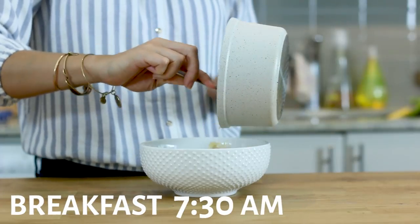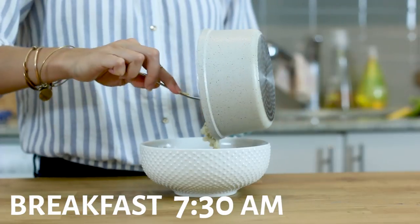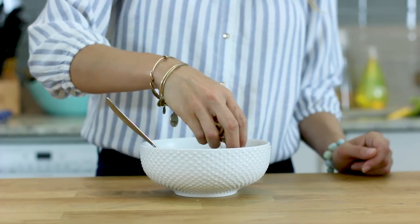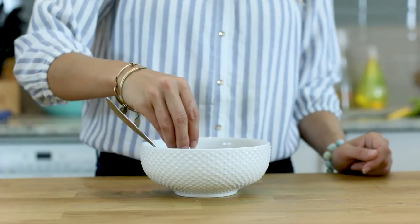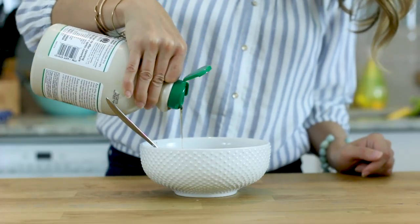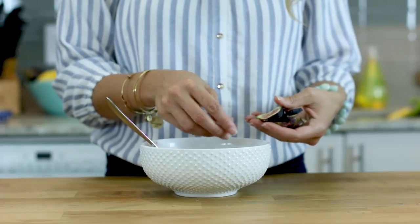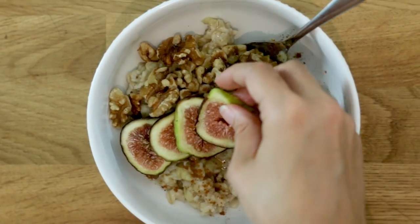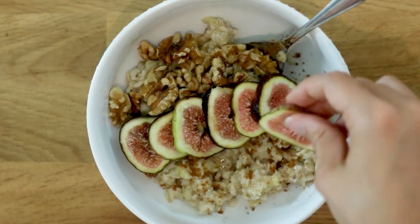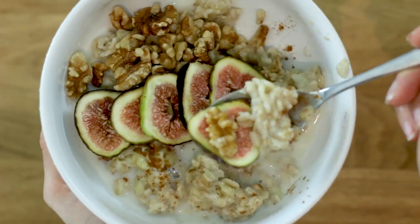And then for breakfast, I just made some simple old-fashioned oats with some mashed up banana. I have a very old recipe on how to do this. I will link it down below. It's a very embarrassing one, so don't judge me. Adding some raw walnuts for some healthy fats, a sprinkle of cinnamon, a drizzle of maple syrup. You can also use honey or whatever sweetener you like. Then I'm gonna garnish it with some sliced up figs. Figs are in season right now. They're only here for a little bit, but you could totally swap this with any other fruit and it'll be just as delicious. Adding in a little bit of almond milk and you have a delicious warm breakfast.